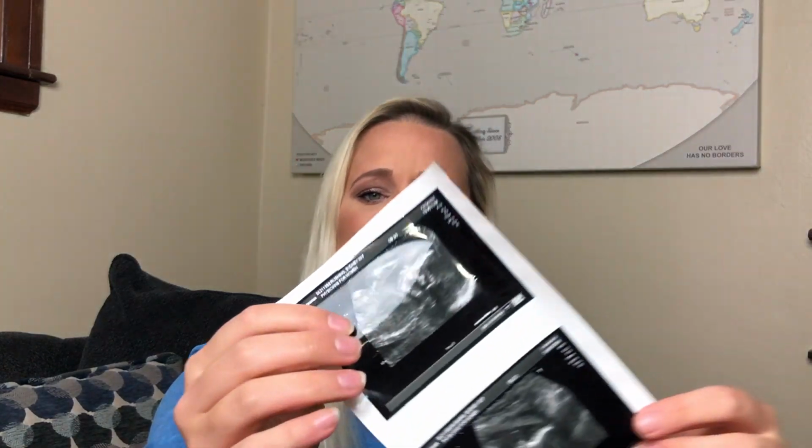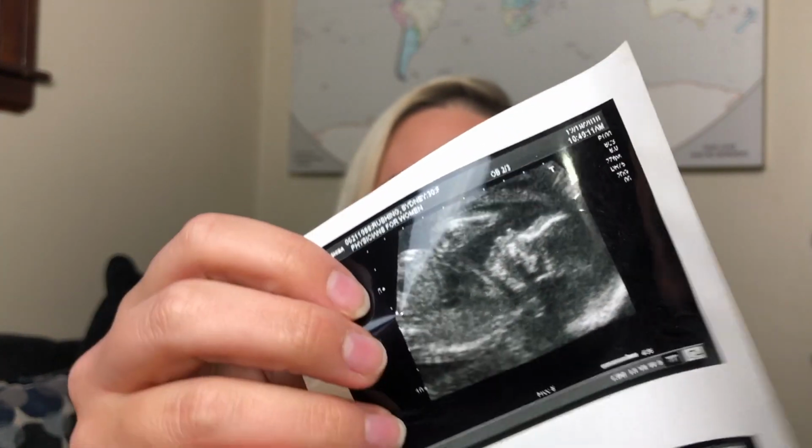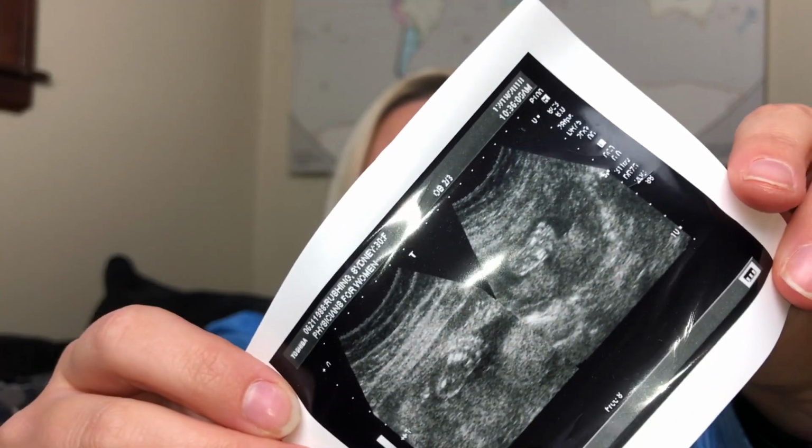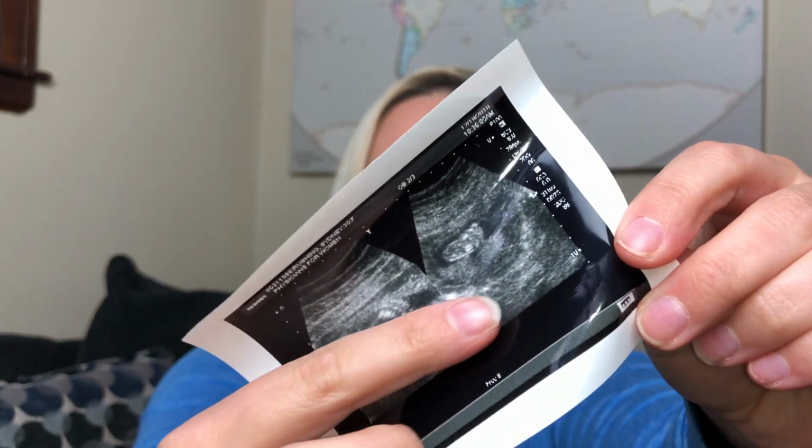We had our anatomy scan, like I said, at 19 weeks. They got to see everything and look at our little baby. They are so cute. Can you see? That's a little head and his body and their little feet. She said it was walking across the screen. Those are all the pictures we got from the anatomy scan, but it was really fun.